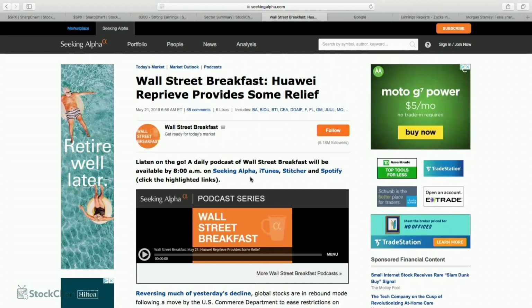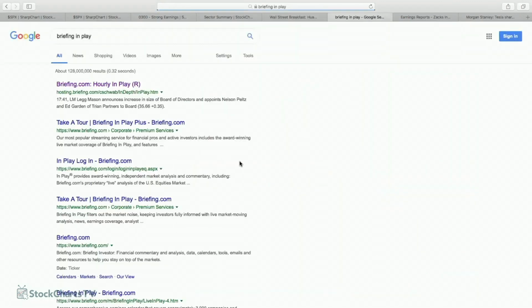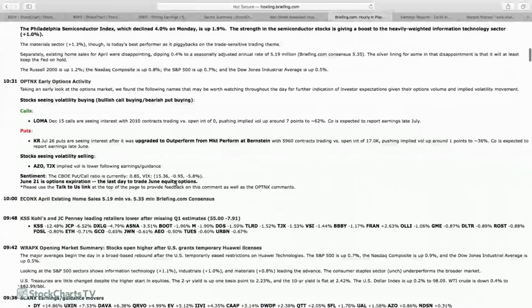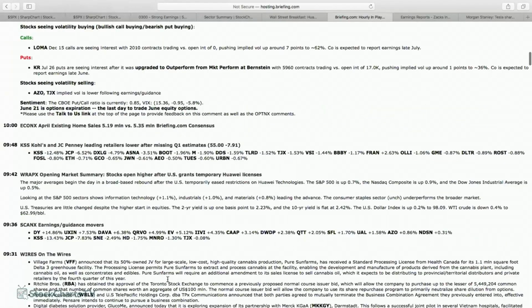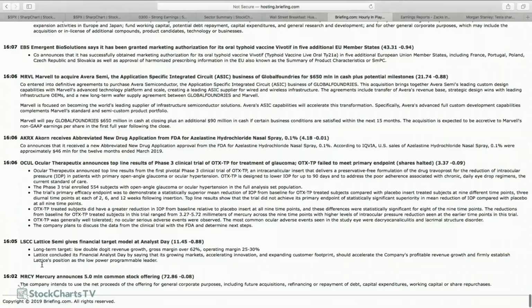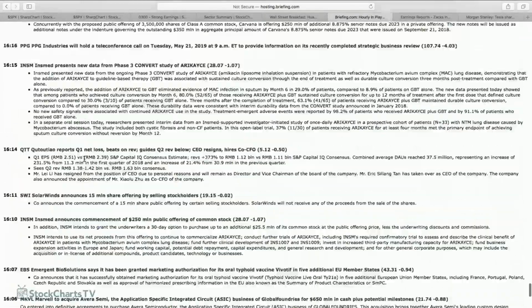Zacks I showed you. Another thing I'll do is, one way to do it is just Google Briefing in Play. Hit the Google search and hourly in play. I do this every morning, and a lot of times in the evening as well. But if you do it today and you just scroll all the way to the bottom, it starts at 4 o'clock yesterday. So everything coming out after yesterday's bell. And these are just real quick little tidbits. Sometimes I'll just look at the ticker symbol. Sometimes I'll read the headline. And then occasionally I'll use it for earnings.